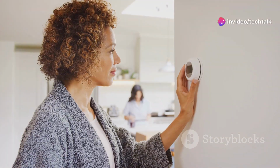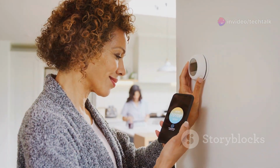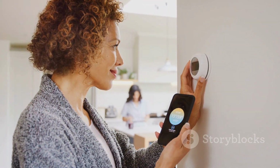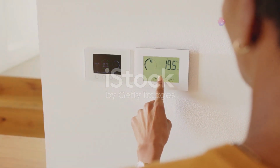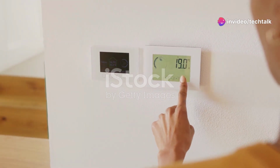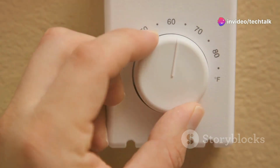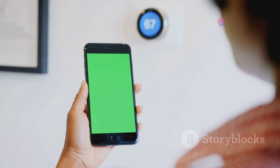Hey there, science fans. Today, we're diving into a topic that's revolutionizing the way we think about home comfort and energy efficiency. Remember when thermostats were just, well, thermostats? Those clunky devices that you had to manually adjust every time you wanted to change the temperature? You'd walk over, crank a dial, and hope for the best. Sometimes it felt like you were playing a guessing game with your comfort. Those days are over. Let's talk about the future of home comfort.